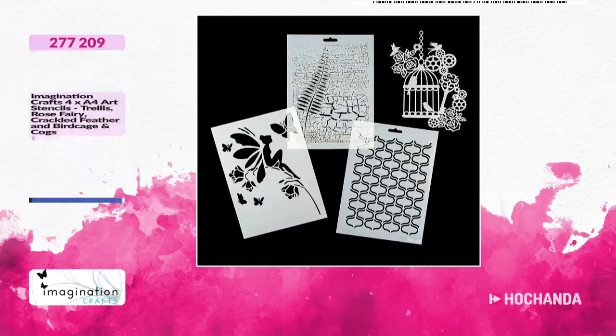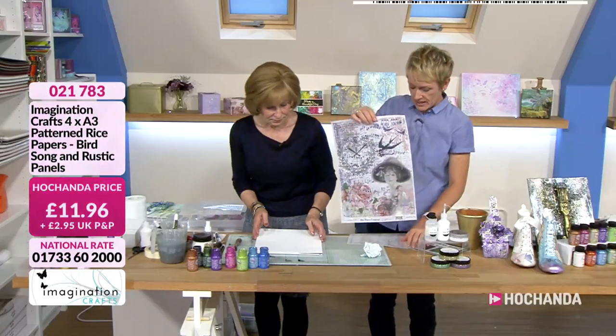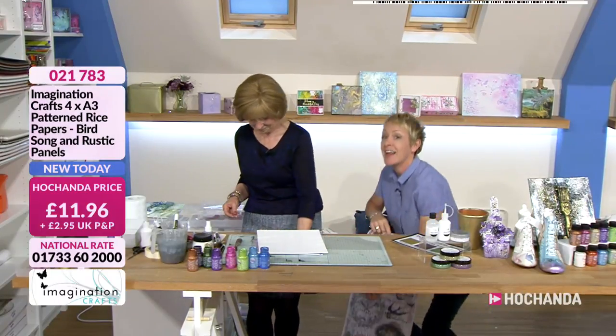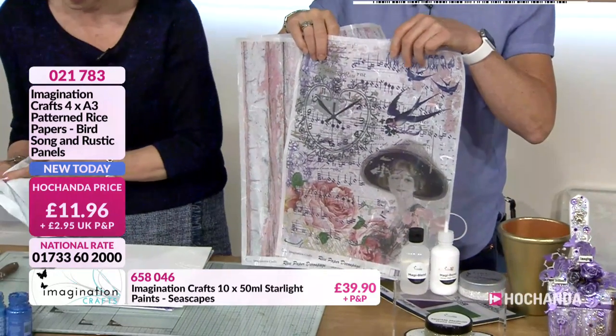And I think we're going to take a look at the rice paper next. You saw this on some of the projects that we're working on. Nearly 70% of the stock has gone. Oh, I just dropped one on the floor. Hang on a minute, I'm going to bend down and pick that up. There we go. So they're A3 in size, so they're large sizes. You're getting two of each design.